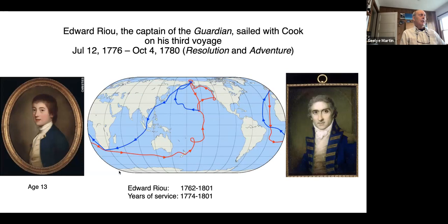And on his third cruise, as a midshipman, he had Edward Riou, who was going to be the captain of the Guardian. He sailed with Cook. He enlisted in the Navy, or he was put in the Navy when he was 12 years old. He sailed with Cook when he was 13 or 14. So he was quite young. So this shows Edward Riou as a child, and this shows him as an adult.